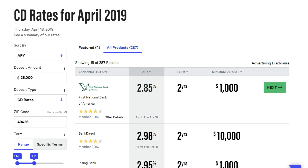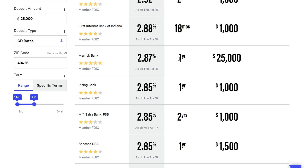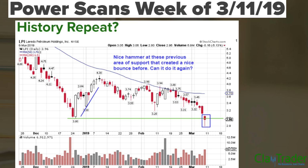And here's our context. 2 years for 2.98%. Do we have any other things? Anything less than a year? There we go. 1 year. Oh, still 2.87%. You get the idea.